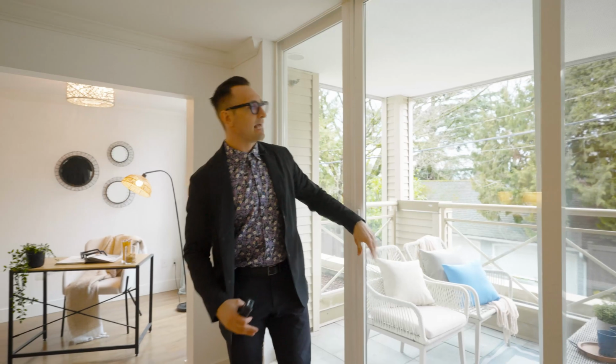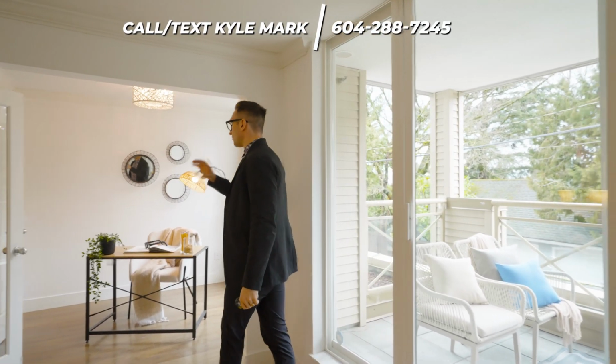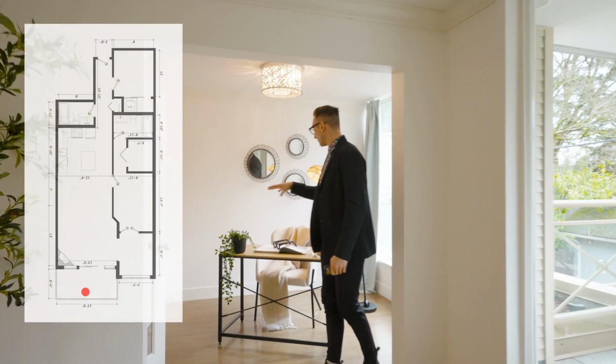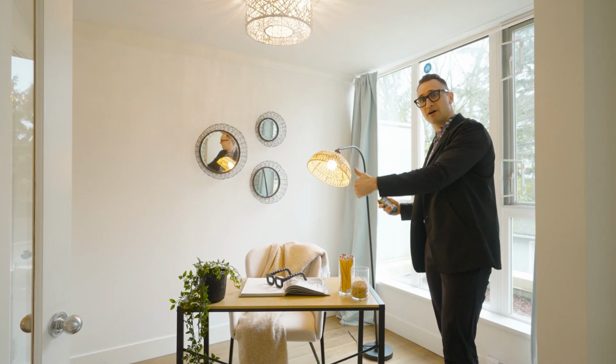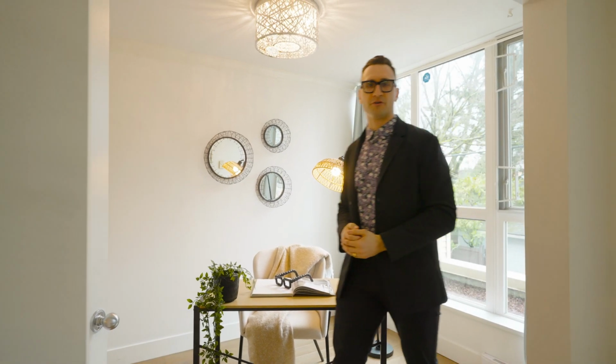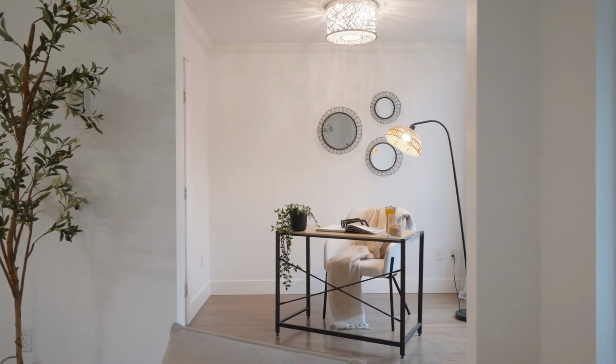It's very private, and you can see everything here is nice and clean. So let's get into the primary, and this is the den here first. If you're working from home, so many of us are doing the hybrid schedule of working from home, you have the option here as an office, and because it is the larger square footage, you do have the option for the desk space here.